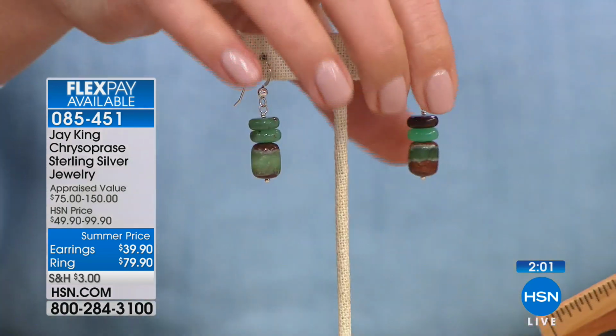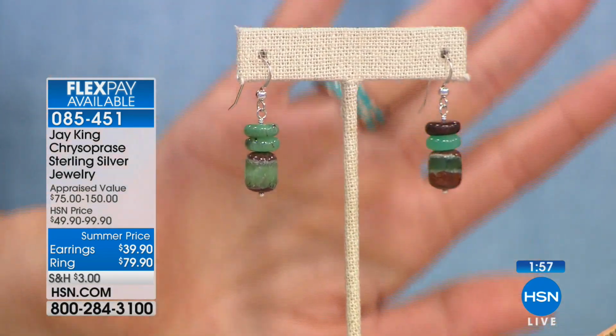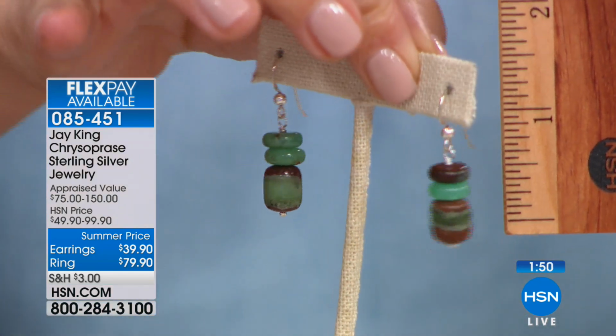The earrings or the ring are also just great standalone pieces. The earrings are really wearable, just over 1 inch in length. You can see how great those look on Kay. And I love these earthy shades, the greens and the browns together. They'll just go with everything in your wardrobe. Beautiful, lightweight, solid sterling silver, 925 sterling silver.